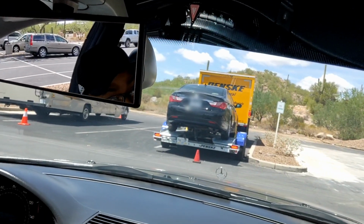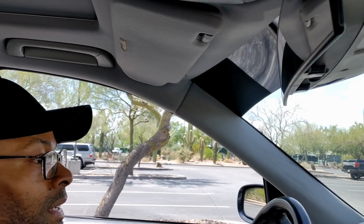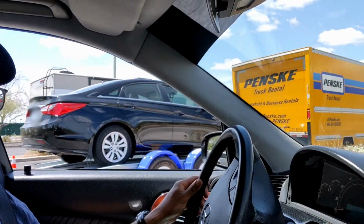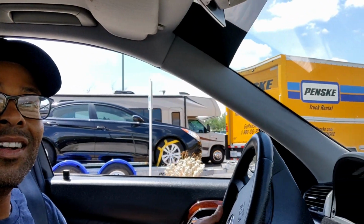So it's a little hot. It's almost, yeah, it's pretty hot. So get that AC going. All right. And let's start her up. And as you can see here, that's the truck. Here's the truck right here, driving on out.